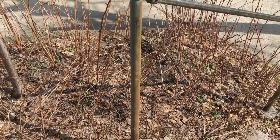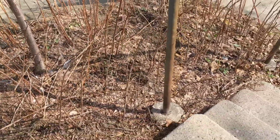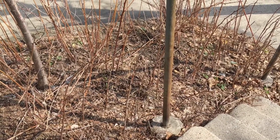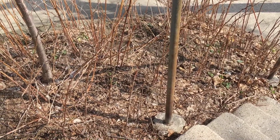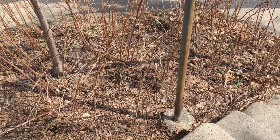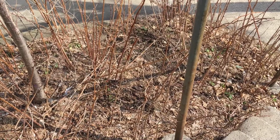So I've just been throwing them in my, as you can see, not much going on yet this year, my raspberry patch, so that if birds see them and find them useful, they can take them away and use them as nesting material throughout my neighborhood. And I would encourage you to do the same thing so that you can hear more birds this spring throughout your neighborhood.